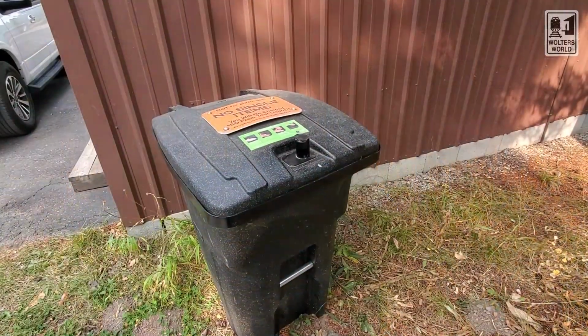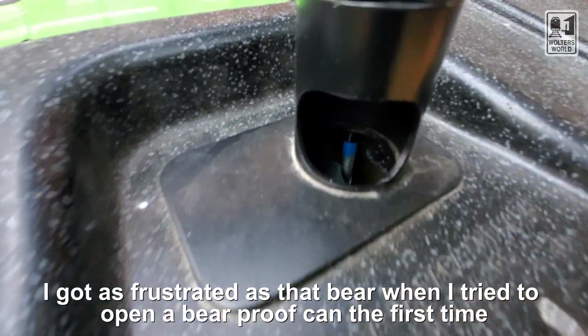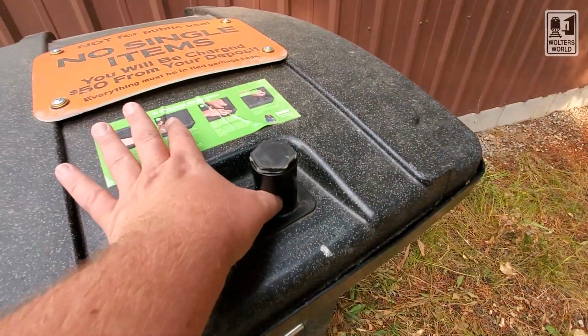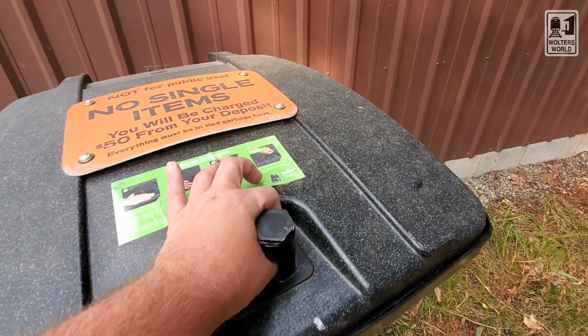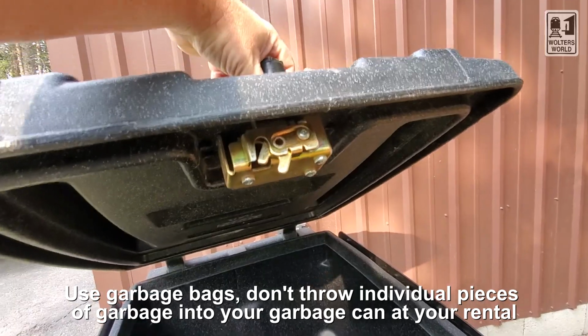Also, it's a good idea, if you're going to have garbage, whether you're in a cabin or something like that, and you're going to use the bear-proof garbage cans, to keep everything in one big garbage bag and put the garbage bag into the garbage can, not just throw individual garbage in there.